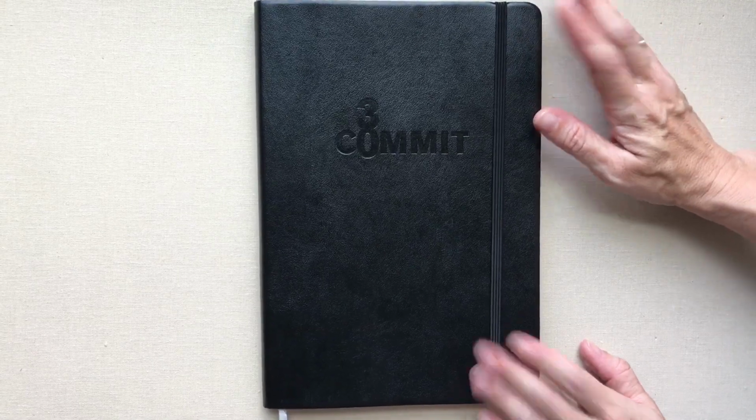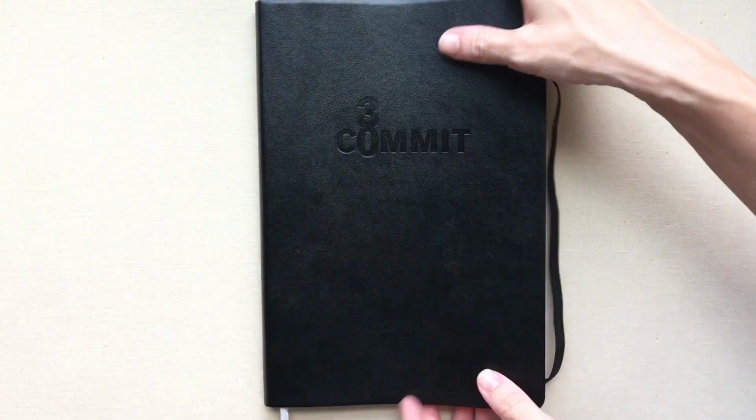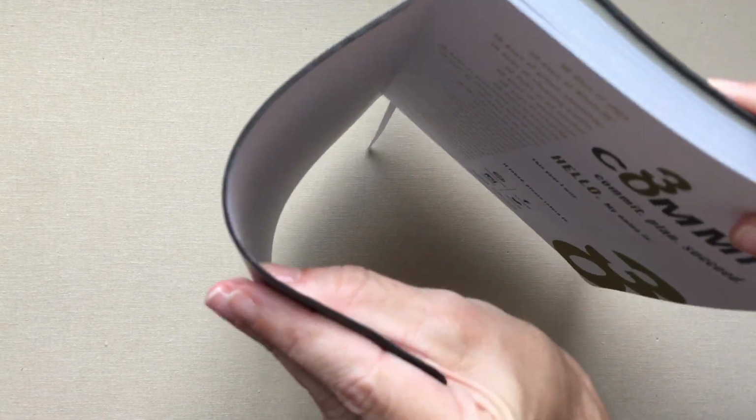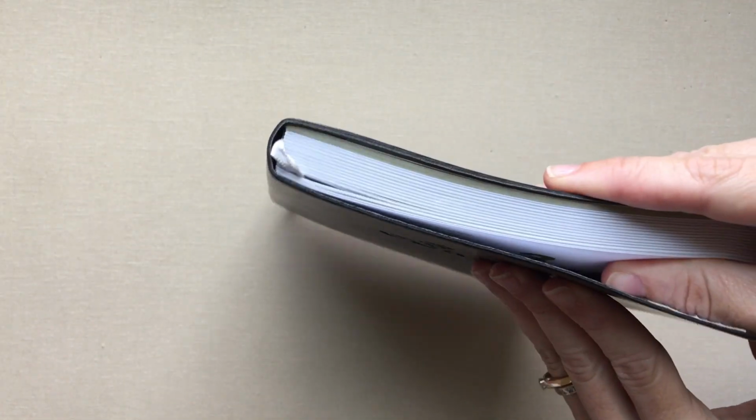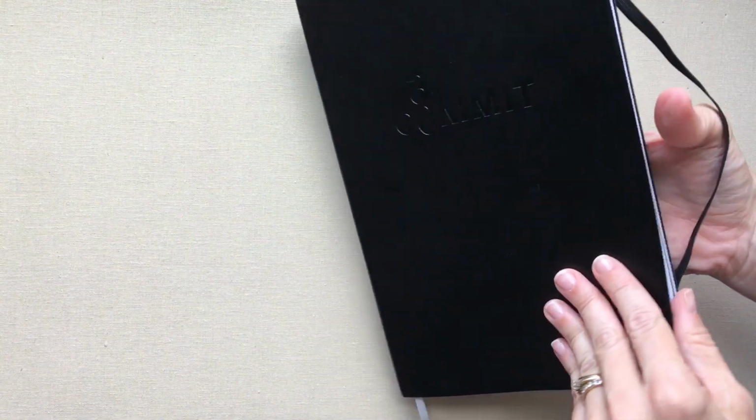I didn't mention this, I guess I should. It's like the Passion Planner cover, but for those of you who are not familiar with it, it's not hard, but it's very durable. It's like a faux leather, and it's very durable. So it is bendable, but there's plenty of structure to it too, to be able to write in it.